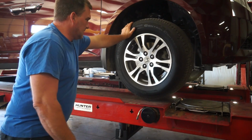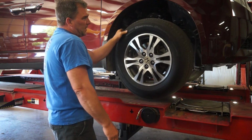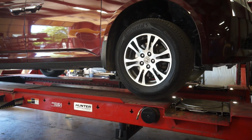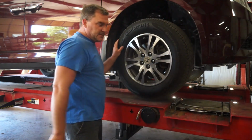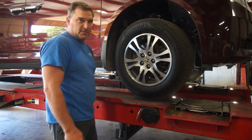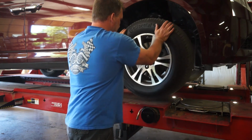This car still has temp tags on it. And it looks like it's got brand new tires, so it was reconditioned pretty well at a Honda dealer. Looks like it's got brand new struts on it, so more than likely we're going to find that the strut bolts came loose. We'll pull off both front wheels, check both sides, do an alignment, and probably get this thing back on the road pretty quick.